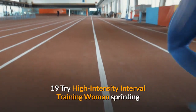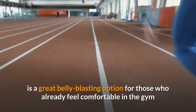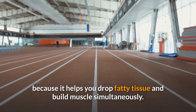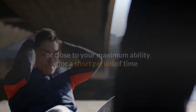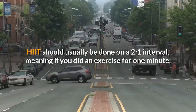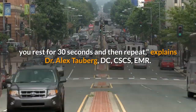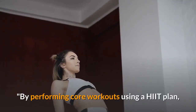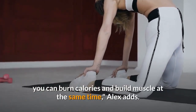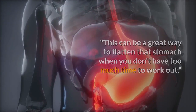19. Try high-intensity interval training. High-intensity interval training, or HIIT, is a great belly-blasting option for those who already feel comfortable in the gym because it helps you drop fatty tissue and build muscle simultaneously. High-intensity interval training is when you perform an exercise at or close to your maximum ability for a short period of time and then take a brief respite and do it again. HIIT should usually be done on a 2-to-1 interval, meaning if you did an exercise for 1 minute, you rest for 30 seconds and then repeat, explains Dr. Alex Tauberg, DC, CSCS, EMR. To use HIIT to shrink your belly, do workouts that engage your core such as abdominal crunches or bridges. By performing core workouts using a HIIT plan, you can burn calories and build muscle at the same time, Alex adds. This can be a great way to flatten that stomach when you don't have too much time to work out.